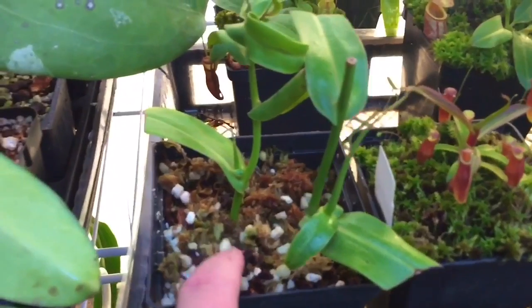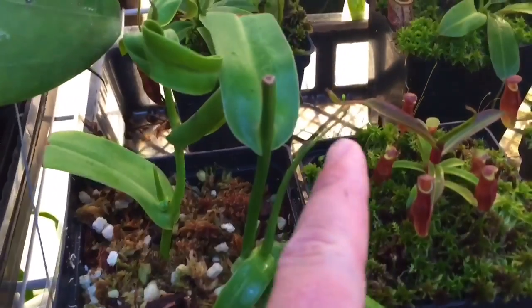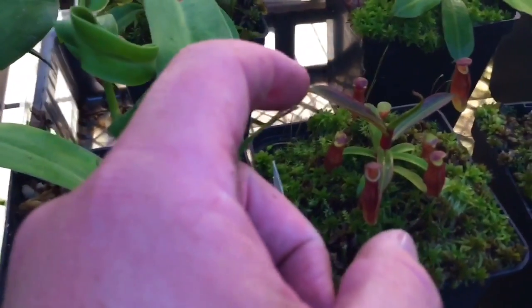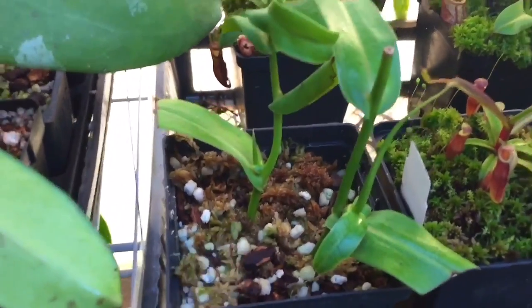My rooting of Ventricosa Cross Hamada. This is new growth on it. I should have a picture in a few weeks right there. So that's nice. The other one is taken off too. And the third one I had has been traded.